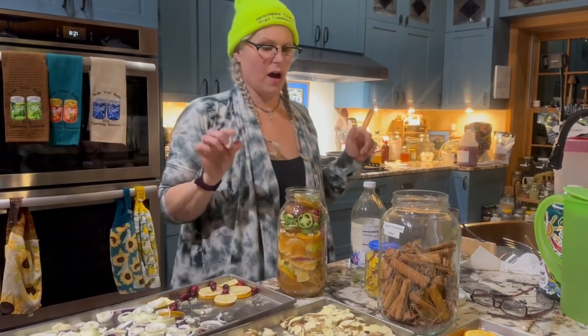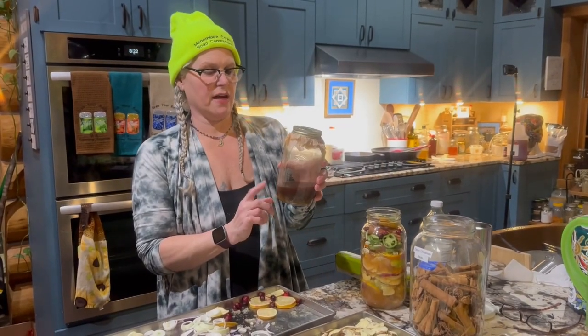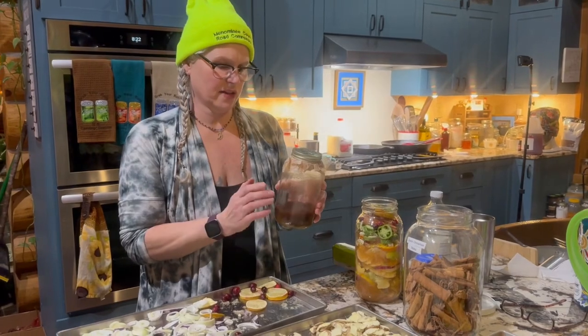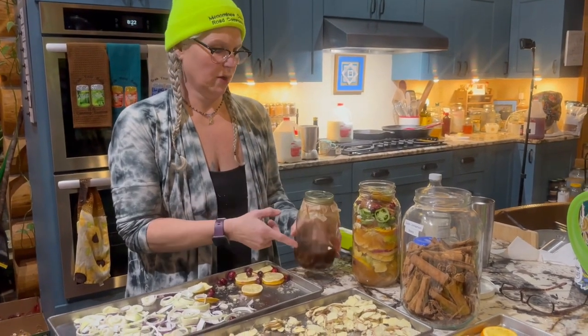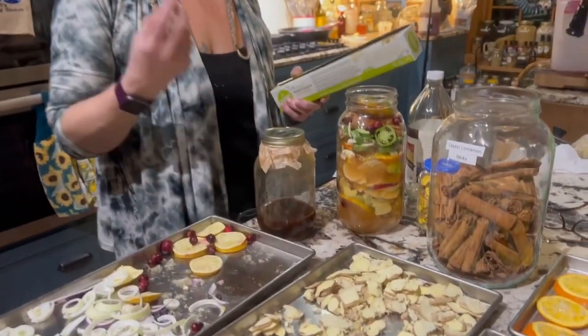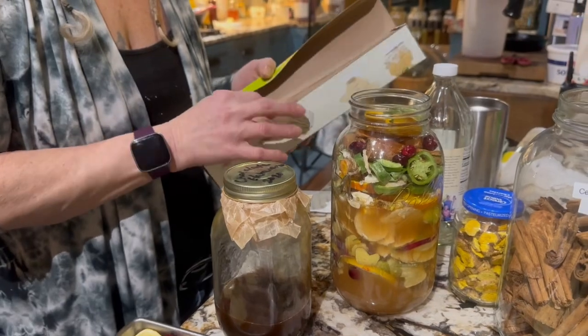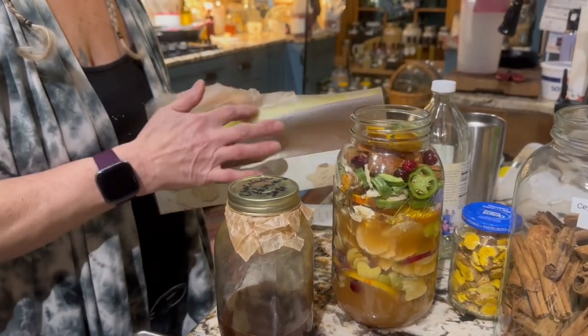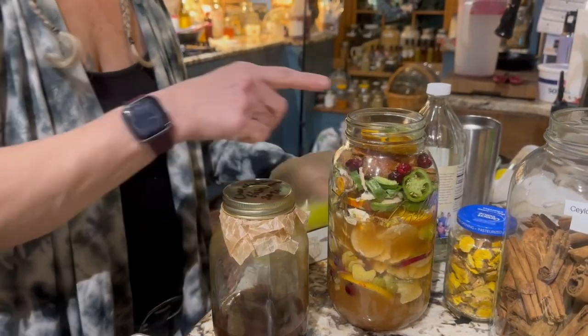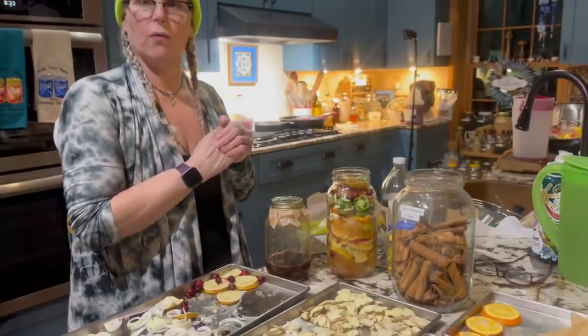So, hold on a minute. Okay, so this here is the fire cider that we have in the refrigerator. And you want to keep a piece of wax paper in between your lid because the vinegar wants to rot the lid, or rust it, should I say. I just fold it and put the lid on. Or you could use a plastic lid because they have plastic lids for them as well.